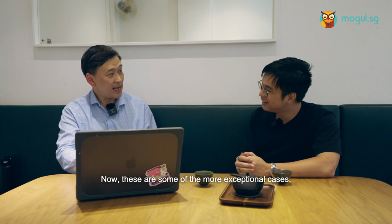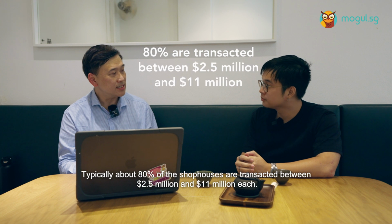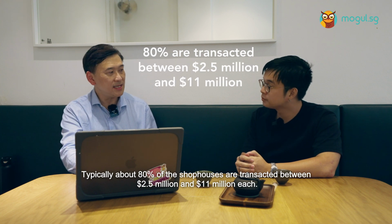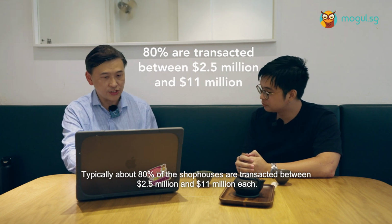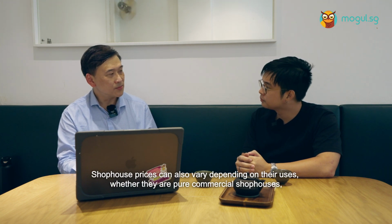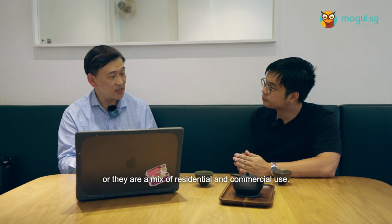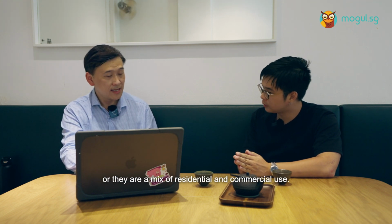Now, these are some of the more exceptional cases. Typically, about 80% of the shophouses are transacted between $2.5 million and $11 million each. Now, shophouse prices can also vary depending on their users, whether they are pure commercial shophouses or a mix of residential and commercial use.